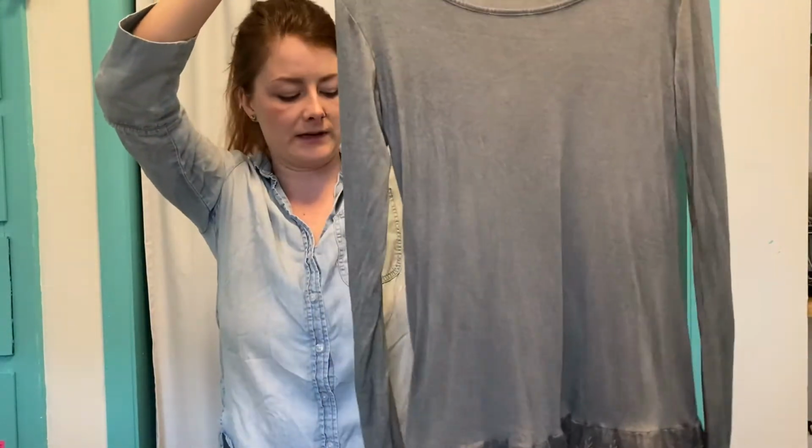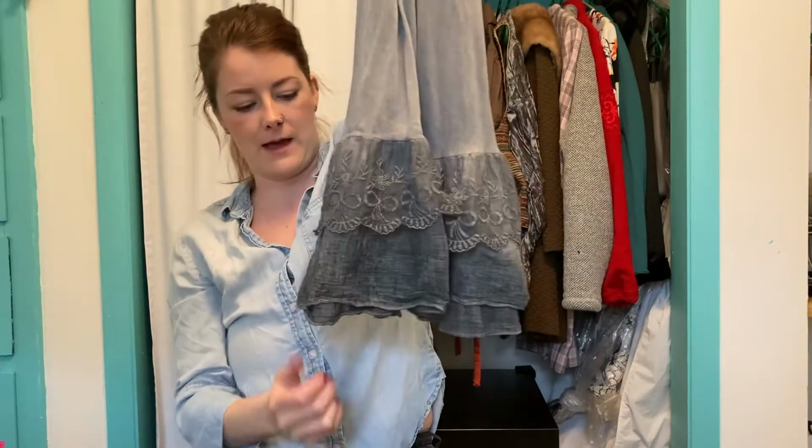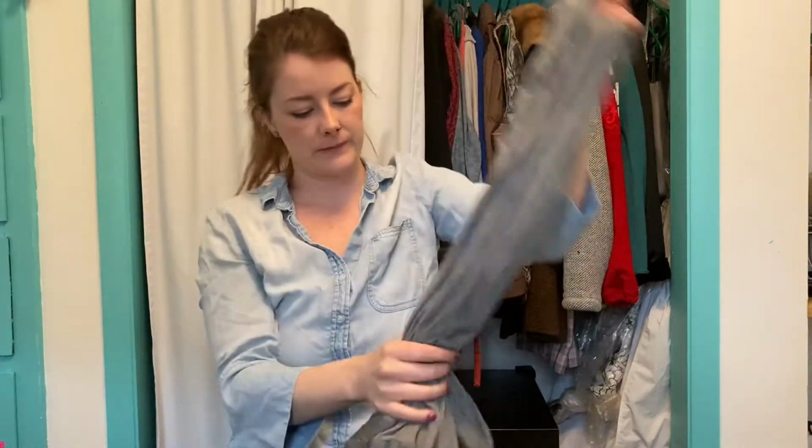The bottom of this has this lace floral detail ruffle. So it's really a lawn top, almost like a dress top, tunic top. Really pretty. I love this bottom hem here. So somebody will love that. I might be able to get around $20 for that. I did not look up comps for that.